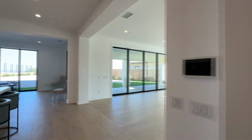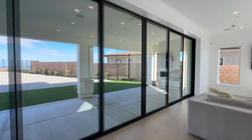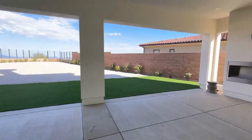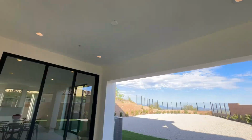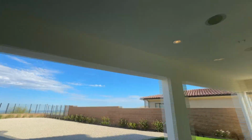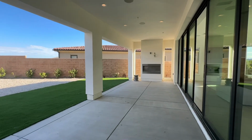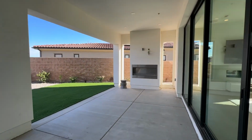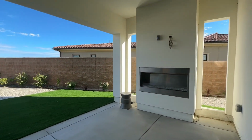All right, now as we come out, I'm ready to take you guys outside and show you this amazing backyard space and the opportunities you have back here. So as we come out, you have this beautiful covered patio. And this is important because honestly, out here in Porter Ranch in the summertime, like today, it's hot. It's like probably 85 degrees today. So it gets really hot, and it gets much hotter than that. And so you might not always wanna be in the sun. So it's great to have this covered patio here.